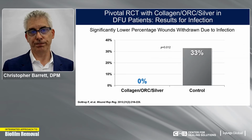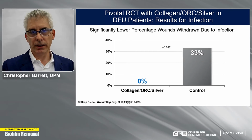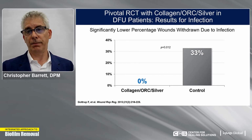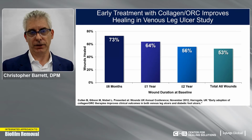In this study also, which was really very interesting, in the collagen ORC silver group, nobody was withdrawn due to infection, whereas 33%, a third of patients in the control group, had to be withdrawn due to infection. So that's again, the effectiveness of that 1% silver, an ideal level of silver.